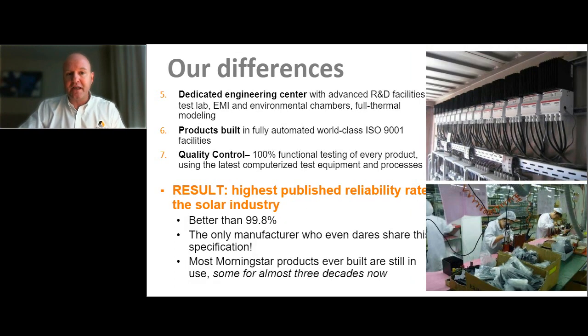We have a dedicated engineering center, as I talked about earlier, with all of our R&D test lab. EMI is done in-house, which is not too common. Also, our certification process is handled largely in-house for a lot of the rigorous testing and certifications that the products have. We built to ISO 9001 standards. And then lastly, all of our quality control really provides a direct test report for almost every product that we make, so we can trace quality issues and ensure that they're going to perform in the field.